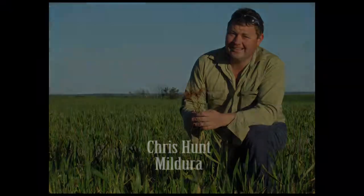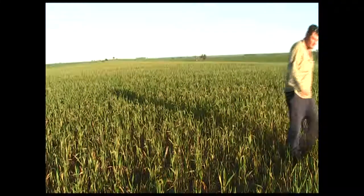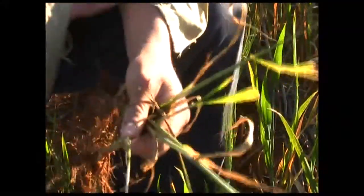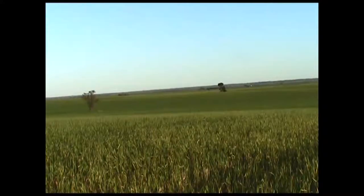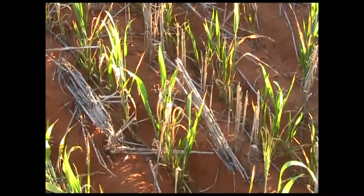Efficiency is the key for Mildura grain grower Chris Hunt, who is looking to cut his fertiliser bills by adopting precision agriculture techniques which match his seeding and fertiliser rates to the varying soil types on his property. Basically, the country's sort of rolling mallee country, which ranges from heavy flats up to quite sandy hills or rises, so we try and farm to the soil types that we've got here, depending on the year as to what soil type's got the most yield potential.